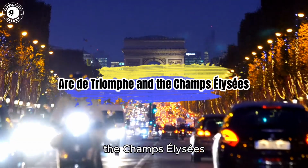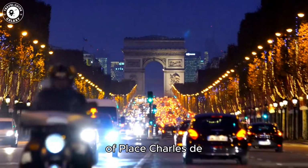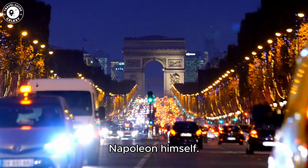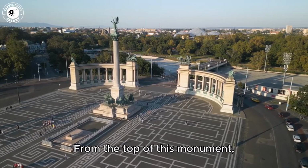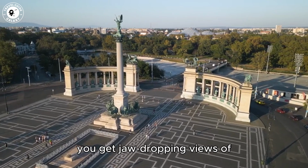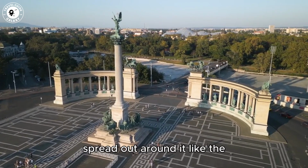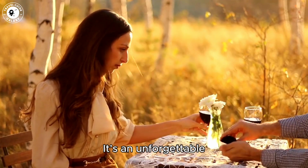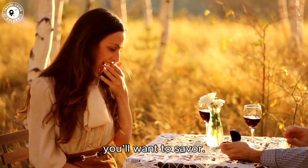Rising from the center of Place Charles de Gaulle is the Arc de Triomphe, built by Napoleon himself. From the top of this monument, you get jaw-dropping views of the 12 grand avenues that spread out around it like the spokes of a star. It's an unforgettable sight, one of those moments you'll want to savor.